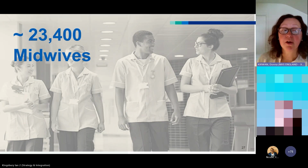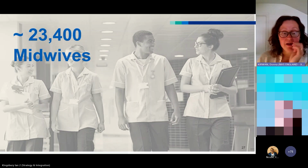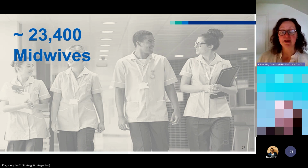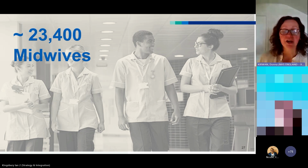So the midwifery workforce alone, and this is an inflated figure because there was a shortfall, and now with recruitment, things have improved, we are now up to 23,400 midwives. What we need to do is to continue to connect and interact with the workforce. We are the largest professional group with nurses in the healthcare system, and we play a crucial role in getting genomics integrated into maternity and neonatal services.